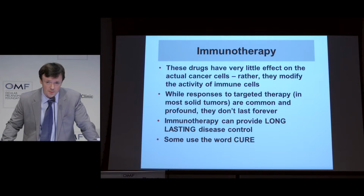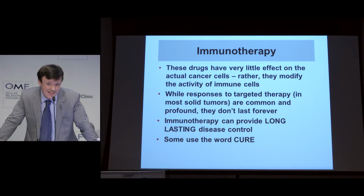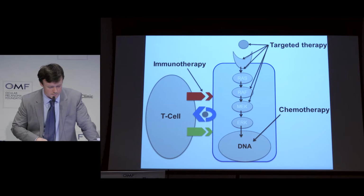I think the bottom line with these drugs, and the reason I really want to talk about them, is that unlike targeted drugs, unlike chemotherapies, which may work, and sometimes they work well, these drugs really have the potential to eradicate cancer cells. And I think when we all talk about having a cancer therapy that works, what most of us mean is works for years, works forever. And these therapies, while not perfect, can do that. And some people, when we talk about these drugs, are brave enough to use words like cure. So it's a very exciting thing.